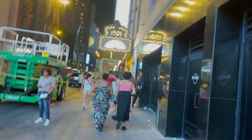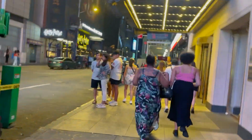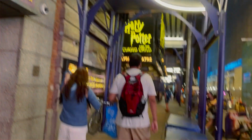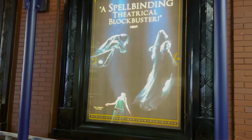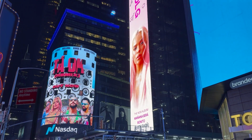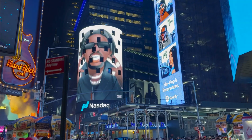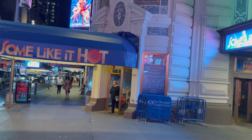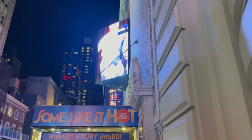All right, we're just going to head down 43rd Street a little bit here because the Harry Potter play is over here. Might be fun to look outside the theater at some of the photographs and stuff. That's cool. That's really neat. Some Like It Hot was recommended by the guy that was sort of like an information guy at the TKTS booth, the discount ticket booth. That's the one out of all the shows he thought was a winner. You see?